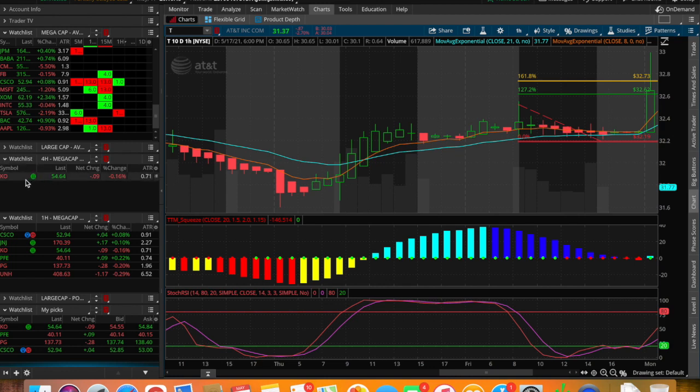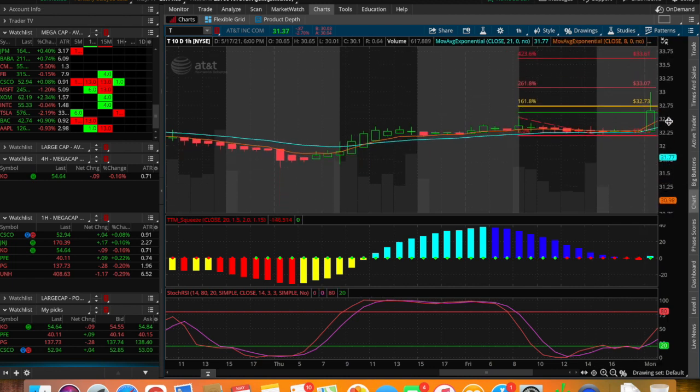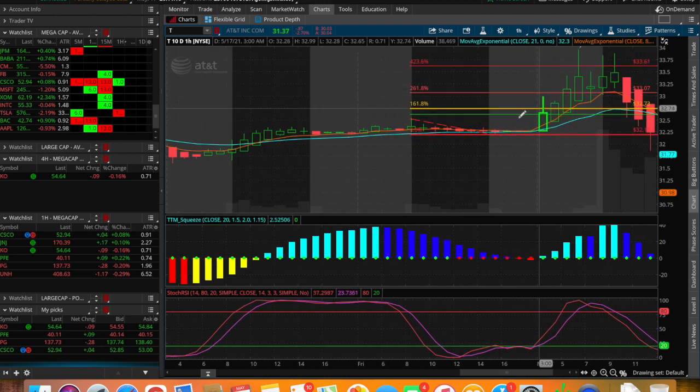So it gave me the notification. It was right in here Friday afternoon. I looked at my chart. I seen that it had a nice squeeze on an hourly time frame. I said, okay. I was able to use the Fibonacci retracement tool here, and I was able to basically predict the price target. I knew that it should skyrocket in this area here, but instead it actually went up to this area, which is $33.61.